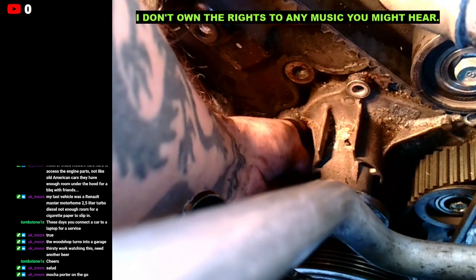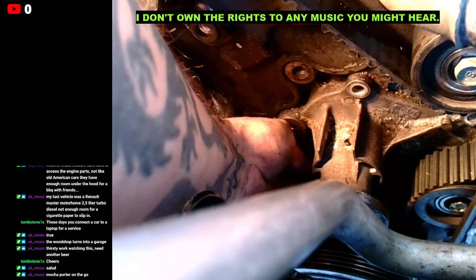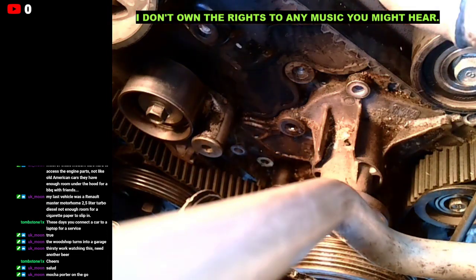Mocha Porter. You were drinking one of them the other day, huh? That would be the bottom left under the pump. Bottom left. Last one is the stubborn one. Yep, last one's the stubborn one.